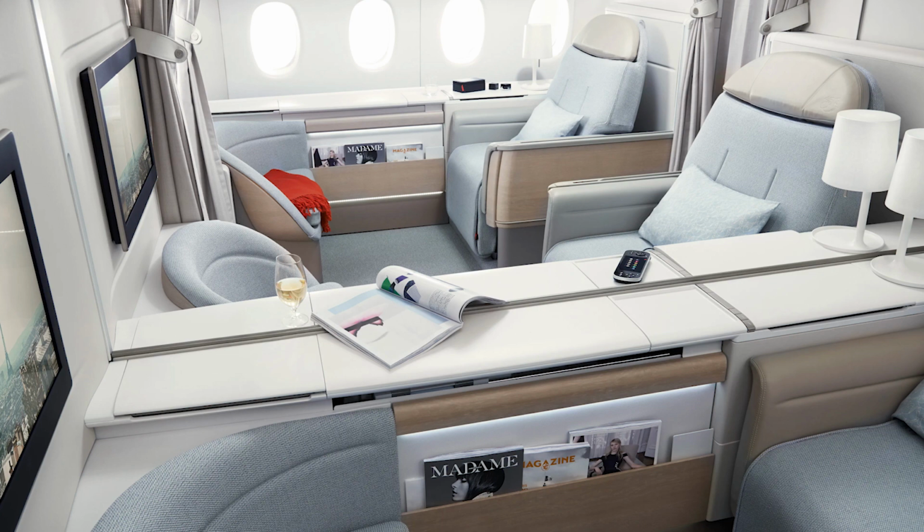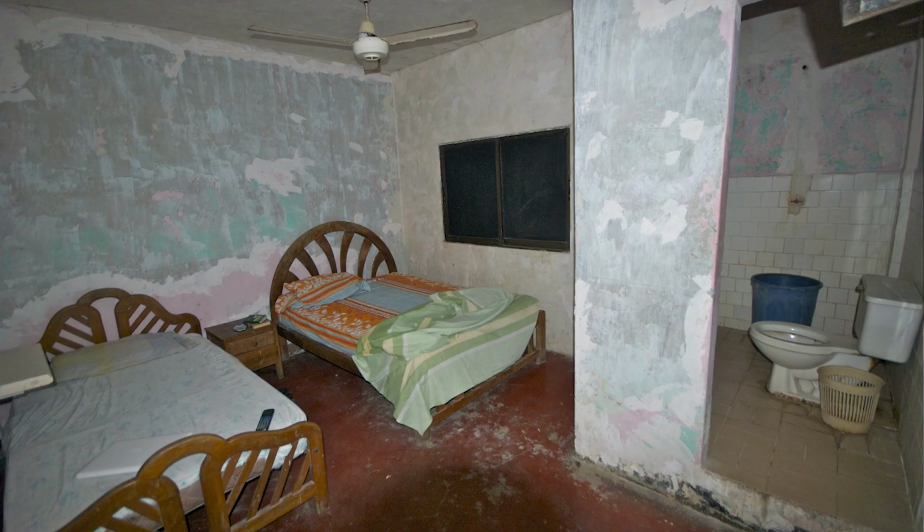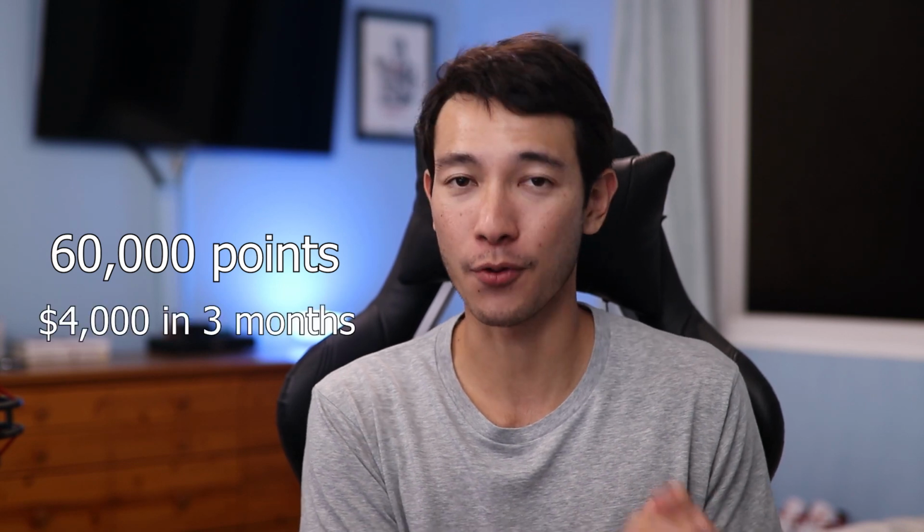You could fly first class anywhere within the US pretty much. It's a nice 2 to 3 night stay in a beautiful hotel, or a nice week-long stay in a not-so-beautiful hotel. Whatever way you want to spend it, it's worth around $1,650. So there's a lot of things you could use those points for after the sign-up bonus.